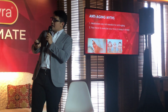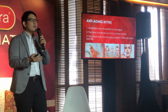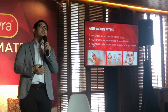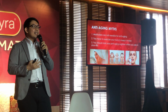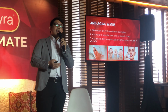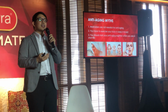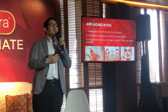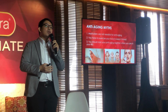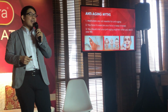Last myth would be, you should start your anti-aging regimen when you are in your 40s. This is very common. Oh, I don't need to start on sunscreens yet or a night cream yet because I'm just 20. But wrong. The anti-aging process starts when you are a baby. As I've said earlier, extrinsic aging is secondary to sun exposure. So if you start sun protection early, you start early with your night creams as early as probably when you are in your 20s, then you will look 10 years younger from your actual age when you reach that age. Okay?